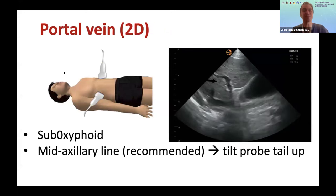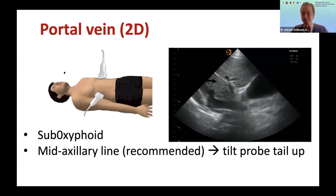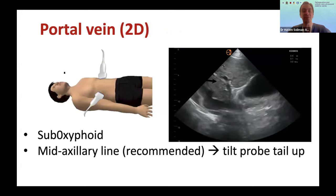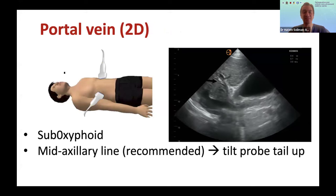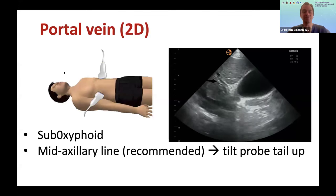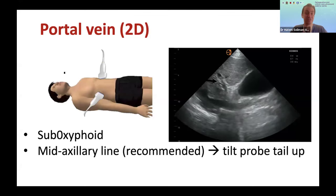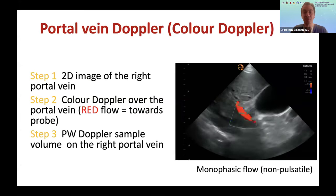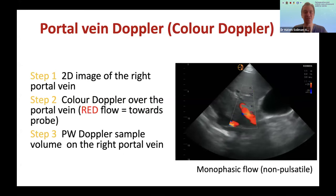And I find it a very useful aspect of assessment, which is the portal vein. Maybe it is new to some of you who already know about the hepatic vein, but actually the portal vein assessment is very simple. And once you put the probe on the same position, tilting the tail of the probe up, you will often see the portal vein, which has a different look compared to the hepatic vein. The portal vein typically has a bright lining, which is different from the anechoic walled hepatic vein. And the portal vein, when you put color Doppler, it has a distinctive red signal because the flow in the portal vein moves towards the transducer.